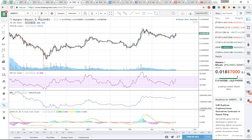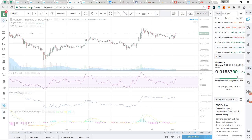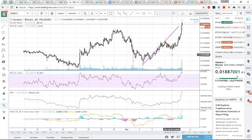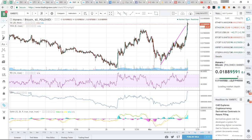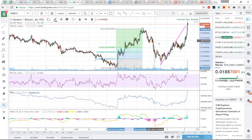But what I like to do is take a look at a longer term chart because these little hour-long charts fluctuate quite a bit, and it's really hard to make any kind of predictions off a little chart like this. We could do a little Fibonacci retracement here and see that the corrective wave, this big move back down, retraced back down to even below the 78.6. That's pretty rare.